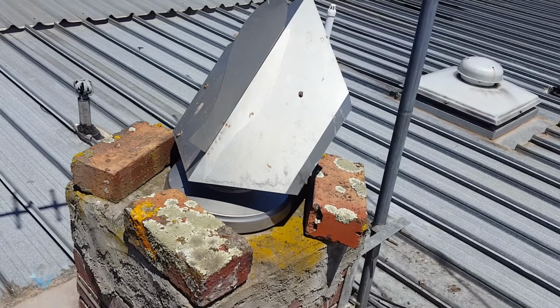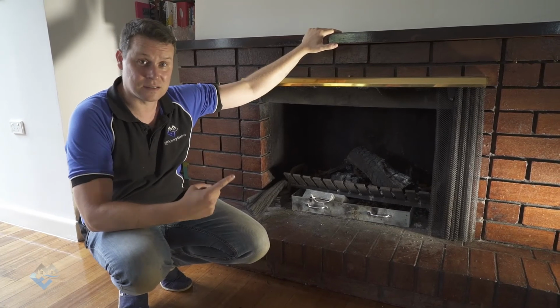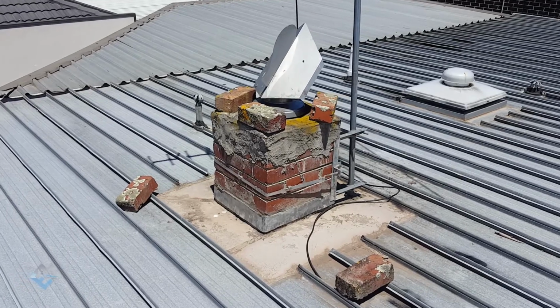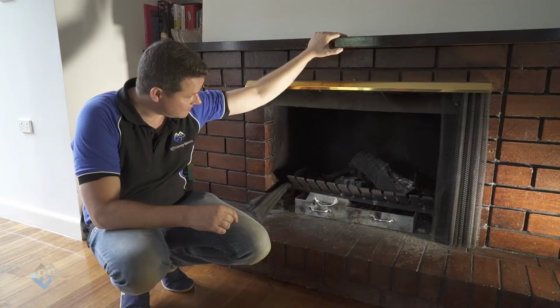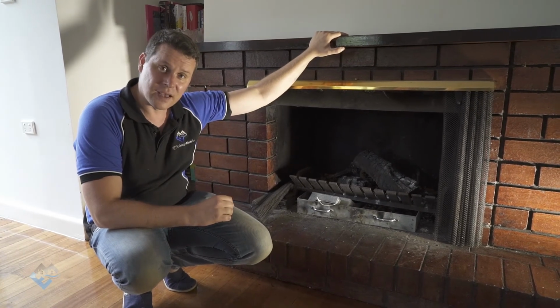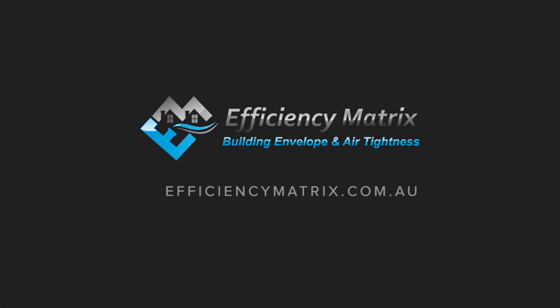So this is basically a big chimney, and it's going to be moving a lot of the heat from the ducted heating system or the split system, if they're using that. All that heat is basically just leaving the building envelope. So in many ways, I think the fireplace is a legacy heating system that potentially needs to be re-evaluated.